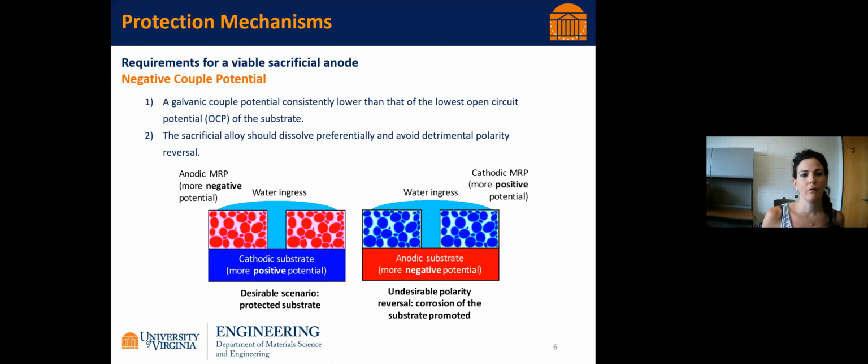So I want to talk about the work that we do here at UVA in terms of taking into consideration those challenges and coming up with new magnesium alloys, which could ultimately be turned into pigments that are incorporated into magnesium-rich primers. And there are two requirements for a viable sacrificial anode, which are essential. When we're screening these alloys, if we can't be confident that these will be satisfied, then we know that we can reject those options.